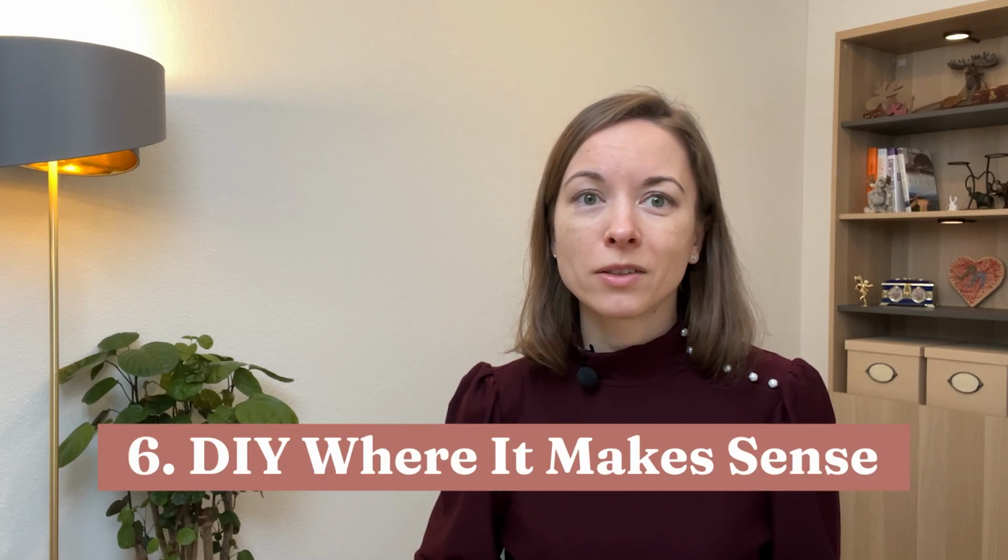Sixth, do it yourself where it makes sense. There are some things you can DIY without sacrificing quality. Invitations, favors, and some decor items can be done with a little creativity and help from friends and family.